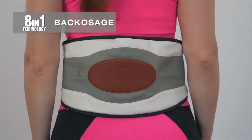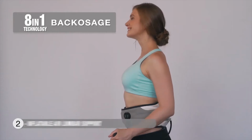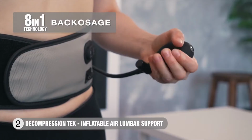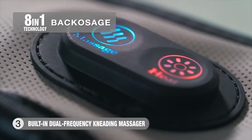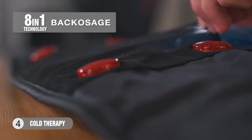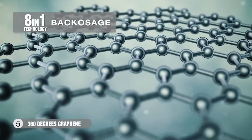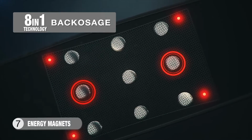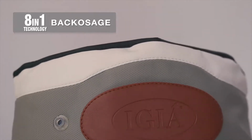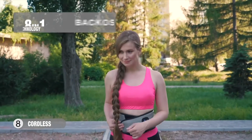The BackOsage 8-in-1 has heat therapy for muscle soreness and stiffness, our proprietary decompression tech, inflatable air lumbar support, a built-in dual-frequency kneading massager, cold therapy for inflammation, 360 degrees graphene heat conductivity, Theralite therapy known to help recovery, enhanced energy magnets. And are you ready for this? It's cordless, so you can take it with you anywhere, anytime.